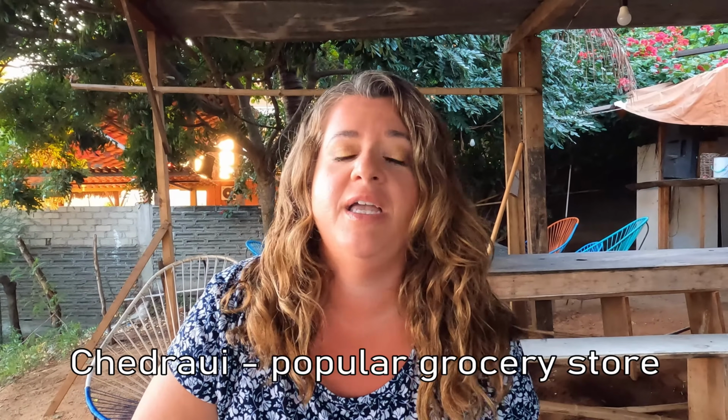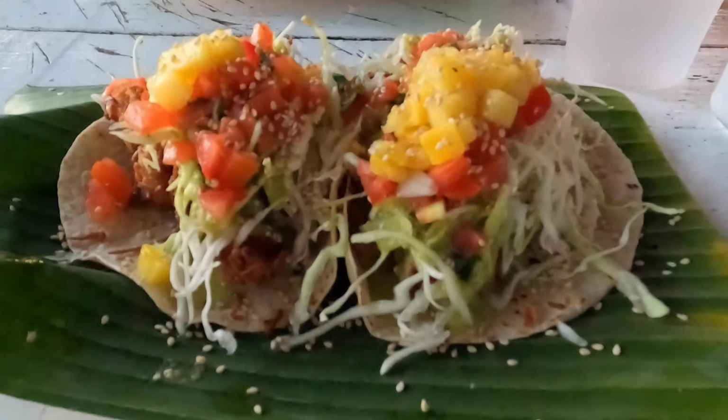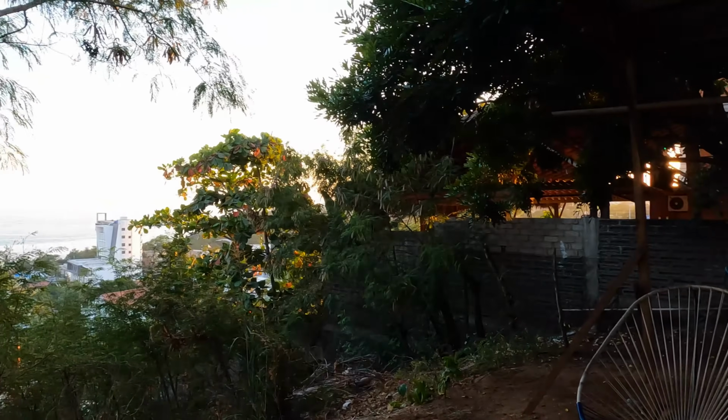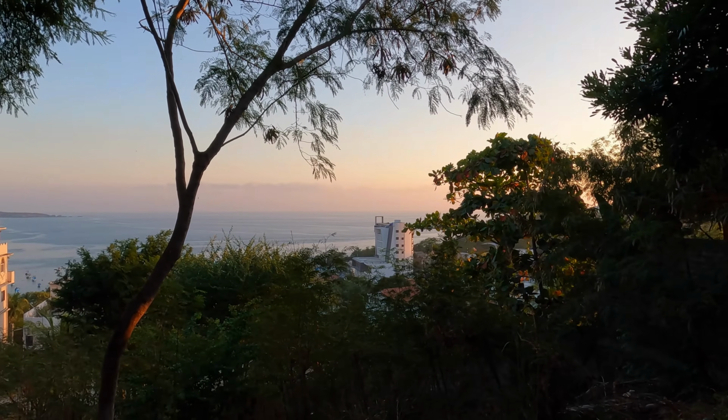Well, this evening we are having dinner at Pepe's Tacos. It is just down the street from the Chedraui, and it is rated 4.6 stars after over 531 reviews. The main two things they have are coconut battered fish and coconut battered shrimp tacos. So we have Carta Blanca beers, which we have not tried before. They're pretty good, very light beer, and we have an ocean view. This is definitely a rustic restaurant.